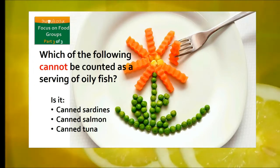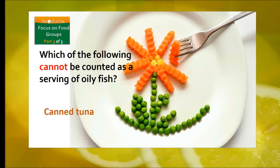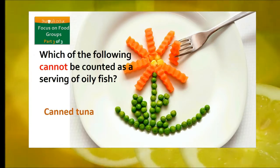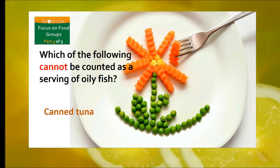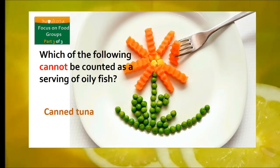Yes, that's right. And the answer is canned tuna. The canning process destroys the omega-3 in tuna, so canned tuna cannot be counted as a source of omega-3. Other canned oily fish like salmon, sardines and pilchards all retain their omega-3, as do fresh tuna, salmon, trout and mackerel.